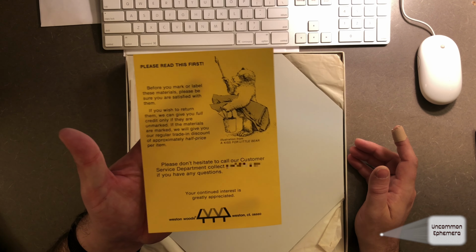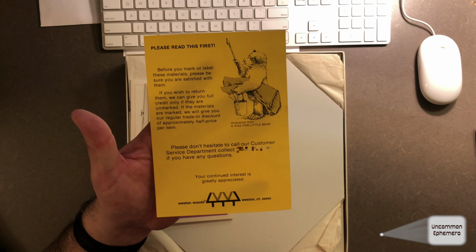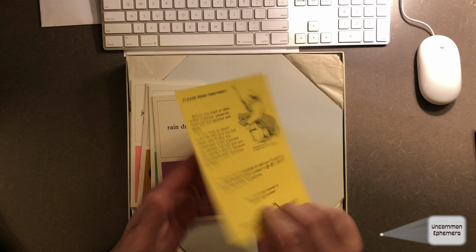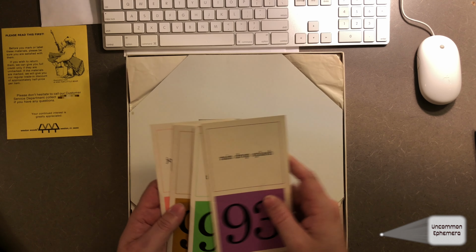We can give you full credit for these only if they're unmarked. Maybe I should blur that phone number. I don't know if they're still in business. I'm gonna guess that doesn't work. Well, it might be somebody else, and the last thing you want is to be blamed for that.